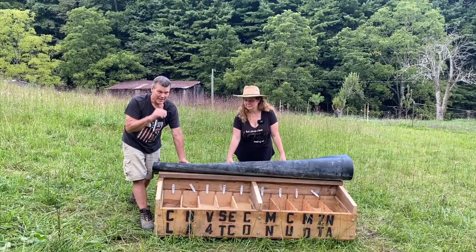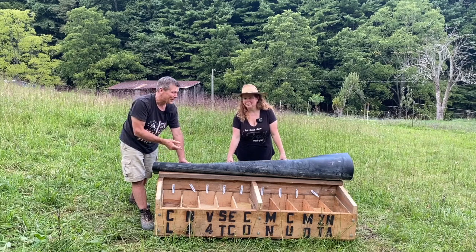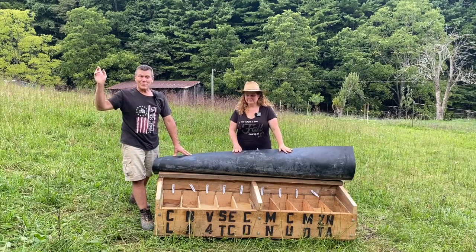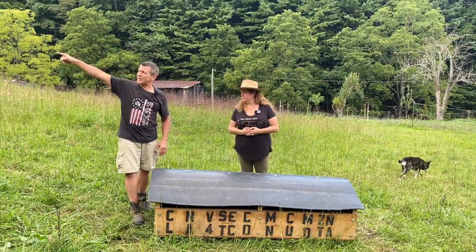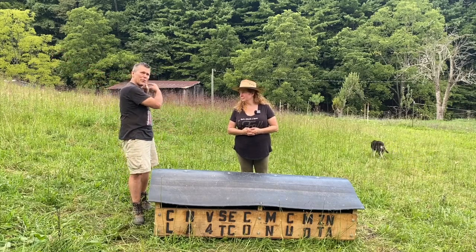It's heavy. We are grateful to have our quad, or four-wheeler, as some people call it. Otherwise, we'd be pulling this with the truck or the tractor, because I don't think we could pull it. Not uphill for sure. Downhill, maybe. But you'll see in the video, we started at the top of the pasture and we've worked our way down to the bottom. We're about to start working our way back up.